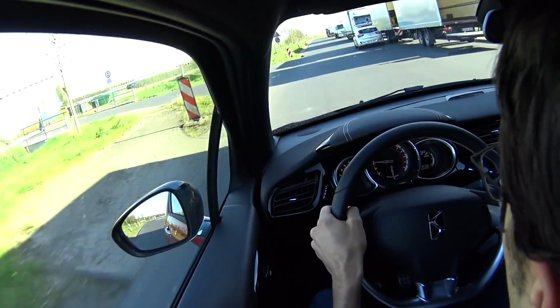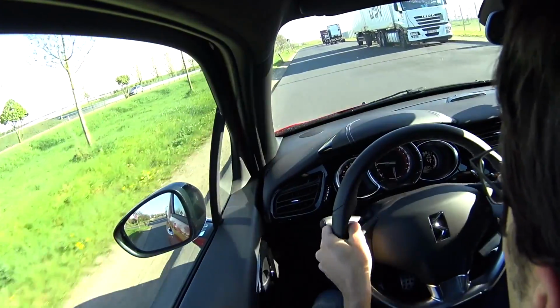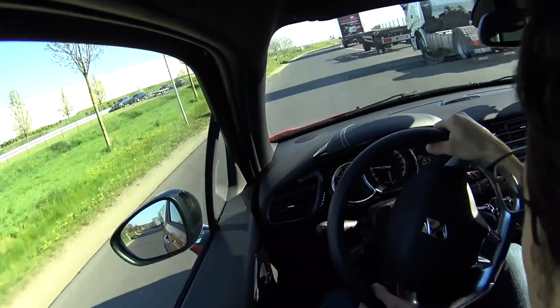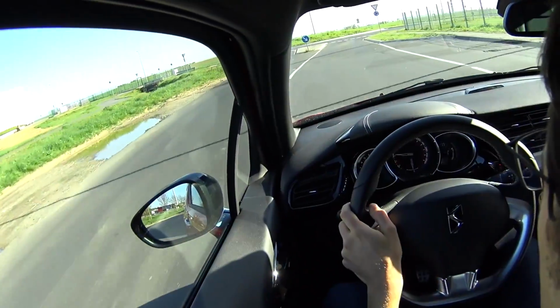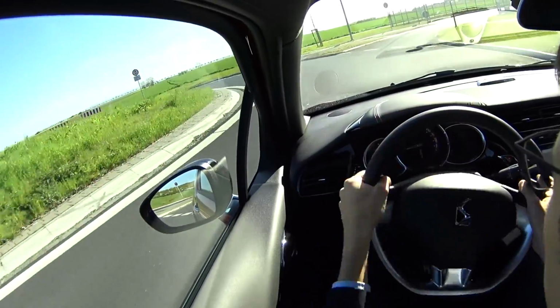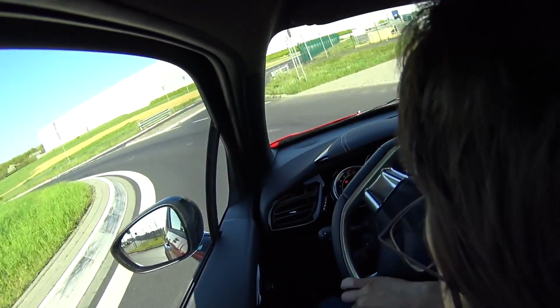Let's do that roundabout test once more with some higher speed and also some slalom style. Yeah, that works pretty well, I would say. I also have a better impression than with the normal versions of the DS3. But you have to be sure, I mean, you also lose a little bit of comfort, of course.